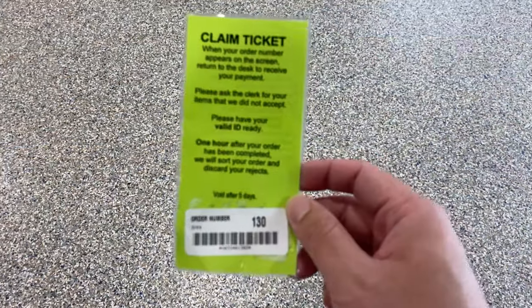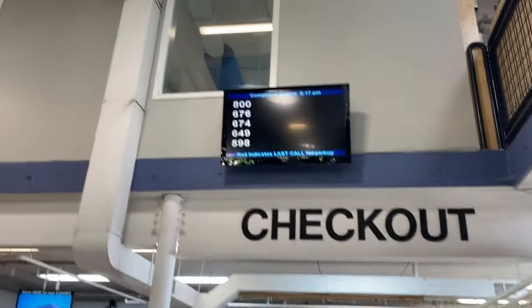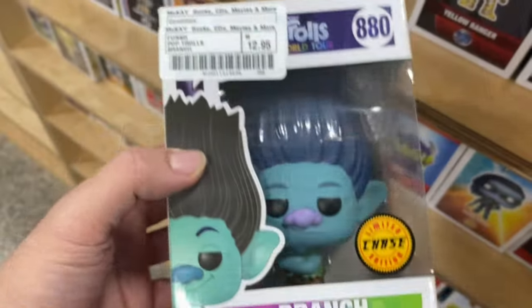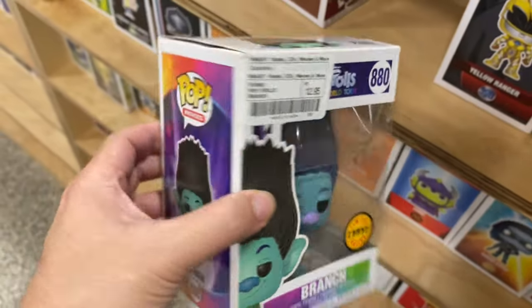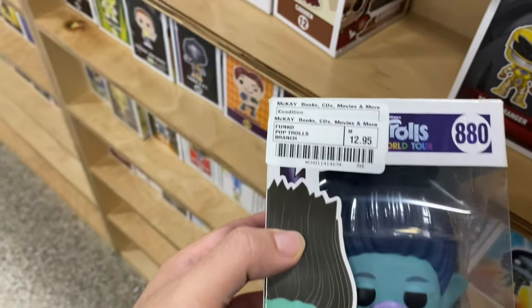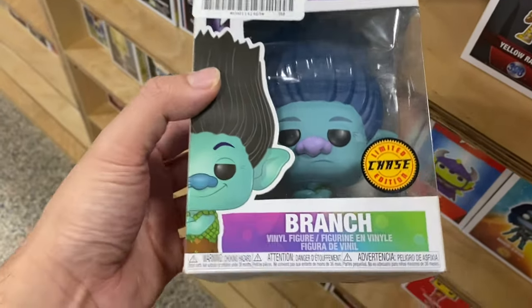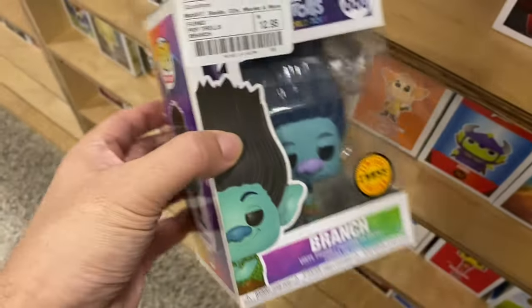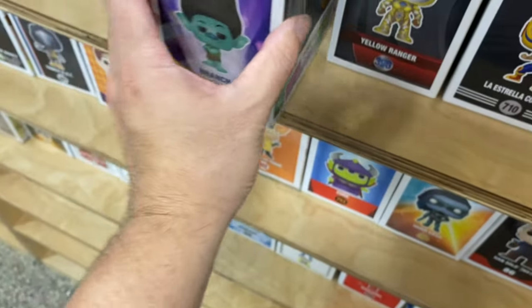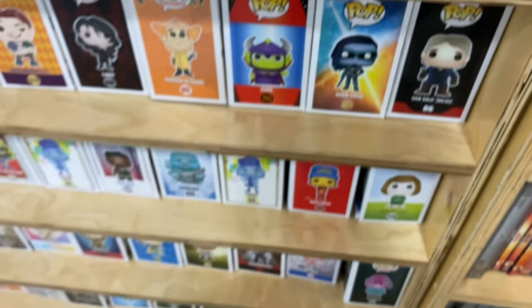So what they do is when you give them your trading stuff, they'll give you a ticket like this, and you just wait until your ticket is called. Found a limited edition Chase Funko Pop here, $12. It's about that much on eBay, but Chase are like short print stuff, they're pretty rare. I might get that later.